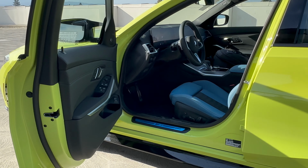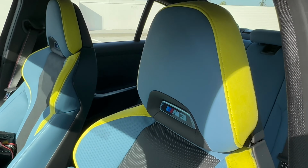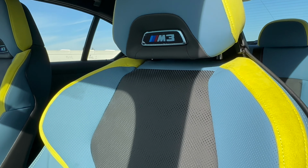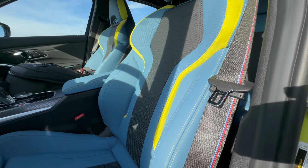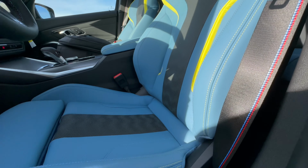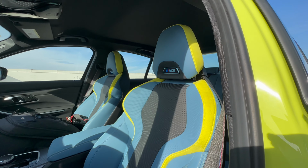All right, so opening up, we have the preferred color, the Yas Marina Blue with the Sao Paulo Yellow accents. Our standard seats with the M3 badging lighting up. So I think a really comfortable seat, and I love the contrast stitching and the details here, the yellow stitching. Again, I would prefer the bucket seats, but Sao Paulo Yellow looks really well.